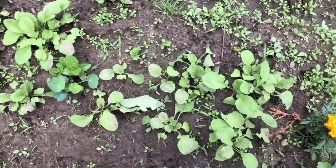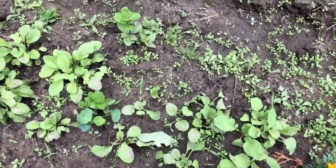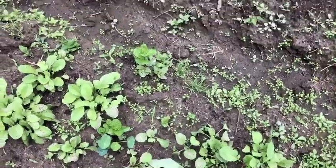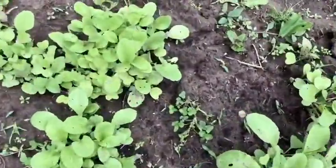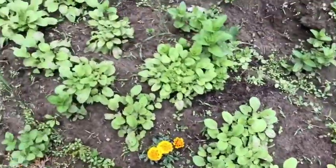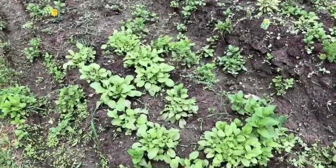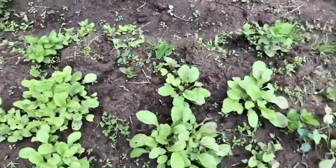Like I just said, the dark spots on the leaves are just the soil that splashed up from the rainstorm. It's not disease. But look at all these radishes here. Isn't this beautiful? These are probably going to be ready in a couple weeks by the looks of it, maybe even a week and a half. Gonna have lots of radishes.